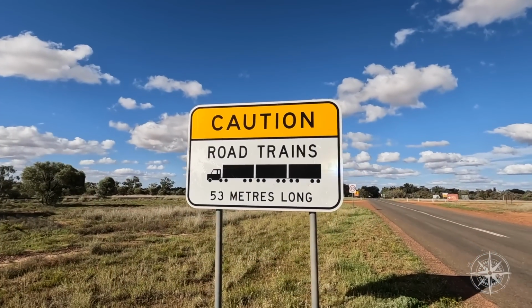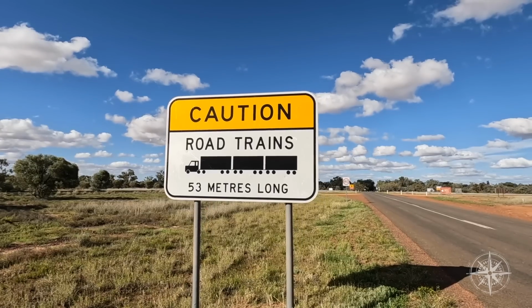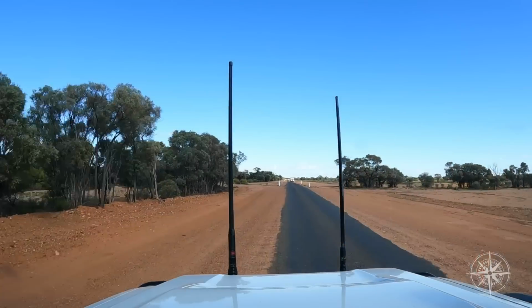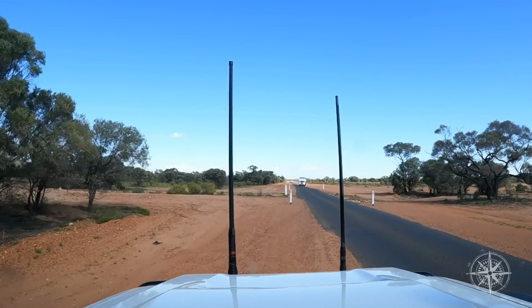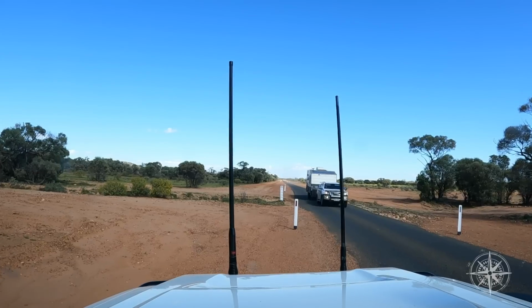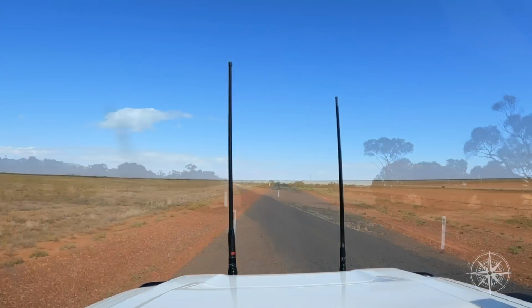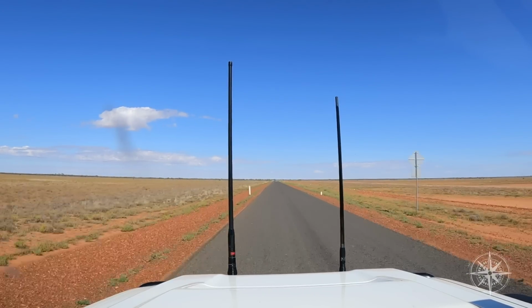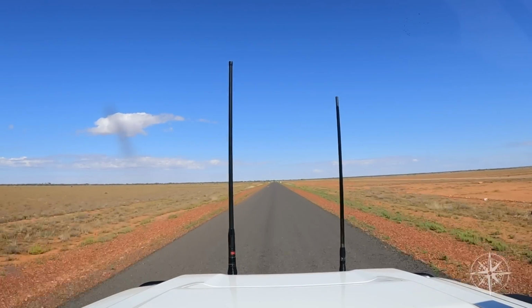Actually, in road train country, so to speak, if you're in convoy or you're following other vehicles, you need to leave a distance of 200 metres between yourself and the vehicle in front of you. That's obviously to allow the road train to be able to overtake safely and have enough room. So that's also a good tip, in particular if you're towing vans, because quite often that is when you're in convoy and you've got to think the length of your vehicle, the van, those trucks, 53 metres long. You're going to need to give them plenty of space.